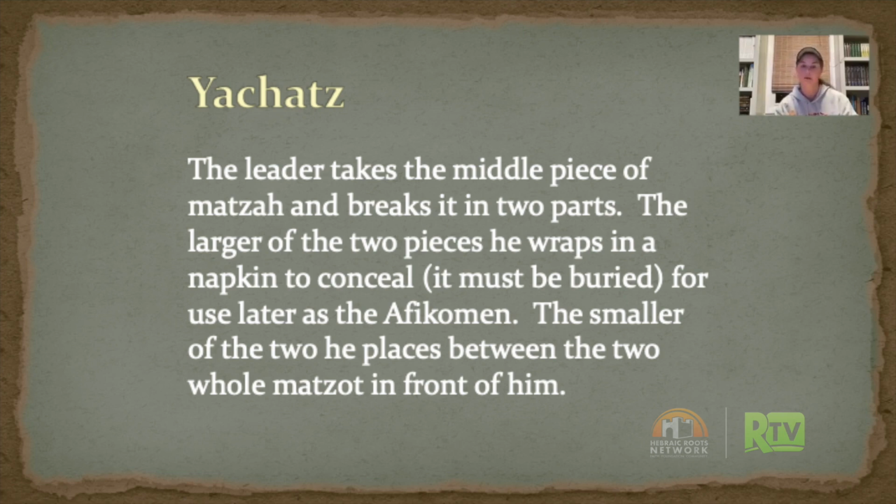And so whether you're using a big napkin where you can stick 3 matzah boards between the folds, that's the easy thing to do. If you have a matzah tash, it'll already have the folds, and then you just stick your 3 boards in there prior to the Seder when you're setting your table. But you're going to reach in there, take that middle piece of matzah, and divide it. And when you divide it, you're going to take the larger of those 2 pieces and have you another napkin.